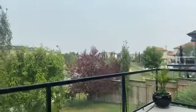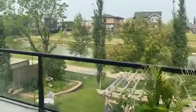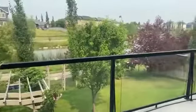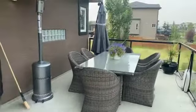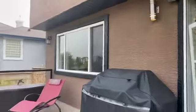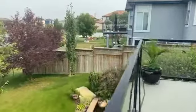Okay, and I want to show you the deck. It's a full width deck, which is very wide because this is a really wide house. So there's your view. Check that out, you guys. What do you think? Who would love to be living on the water in Airdrie? Table, big room for table, and there's also a balcony off of the master bedroom up there. Very fancy.